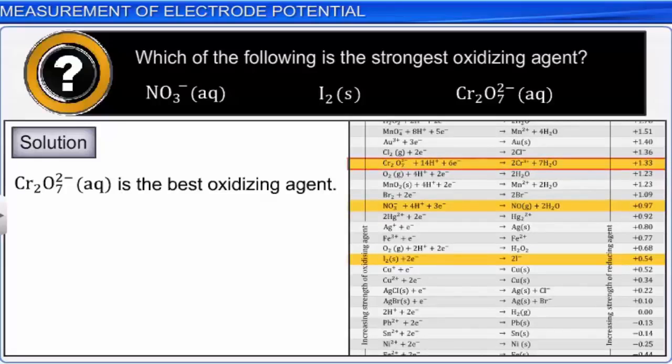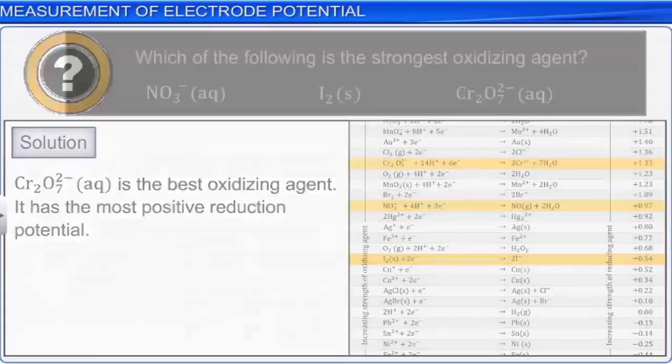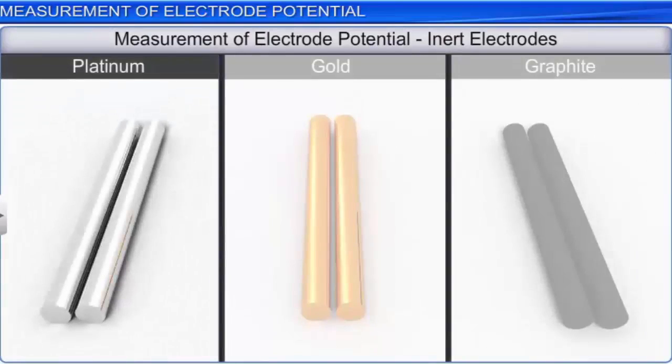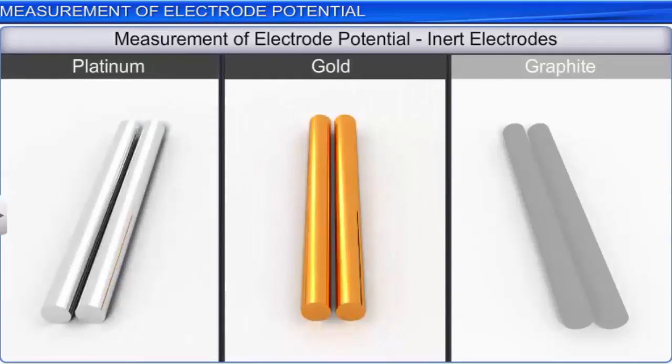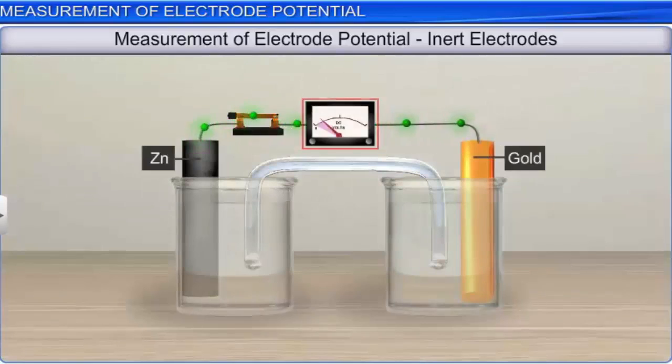Sometimes, inert electrodes, such as platinum, gold, or graphite rods, are used in voltaic cells. Inert electrodes provide a surface for electron transfer to occur, but they don't participate in the reaction. If inert electrodes are used, then the electrodes do not change in size as the spontaneous reaction proceeds.